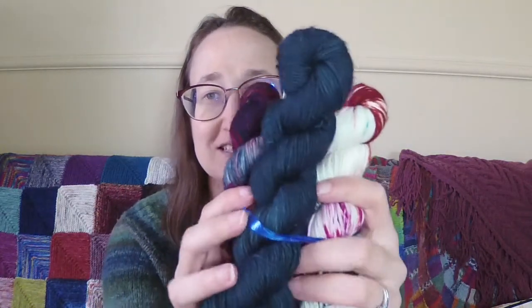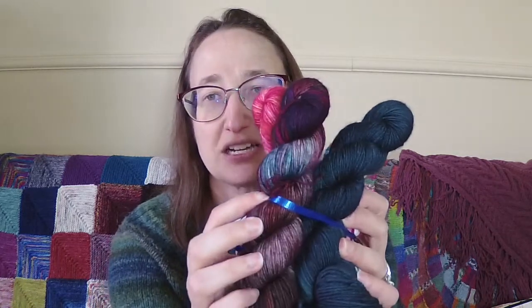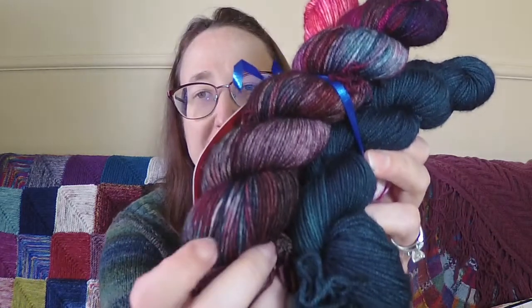And then I've got the teal, which is probably the only one that is not super multicolored because it is just a deep dark teal. And then I've got kind of this purpley color, which is like a burgundy. It's got some of the bright pink in it. It's got some of the teal in it, and it's even got just little bits of white in it. So these colorways were meant to go together. Like I said, this is a gradient quartet. It's approximately 800 yards of 100% superfine superwash merino.